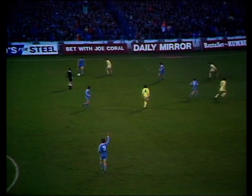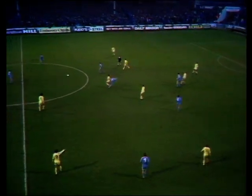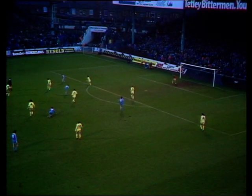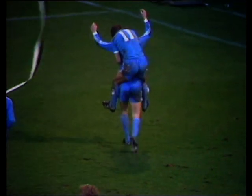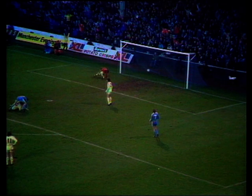Shannon for Stewart. Hartford. Power shot blocked. Shannon coming. Deflection and in. The wheeling arm of Mike Shannon signalling the first goal of the game. Lifted across to him, and the shot deflected and past Harvey.